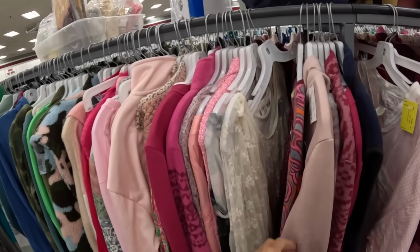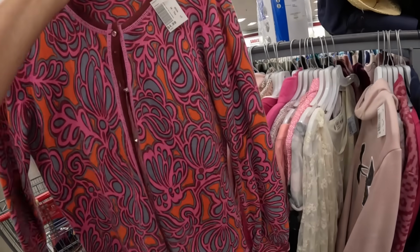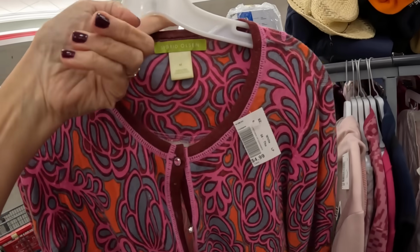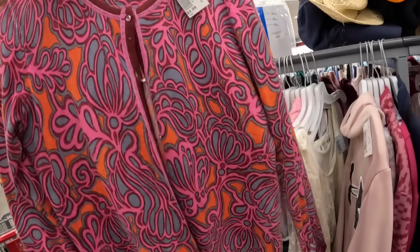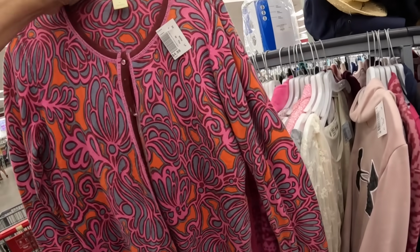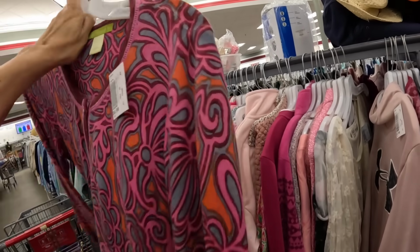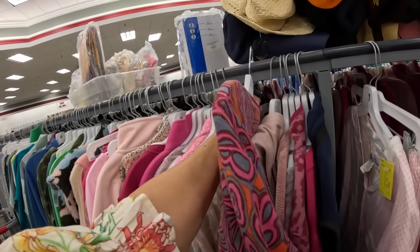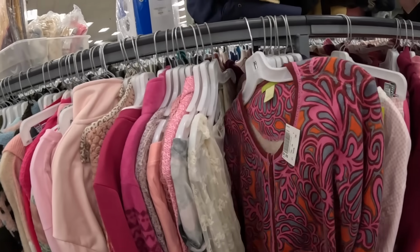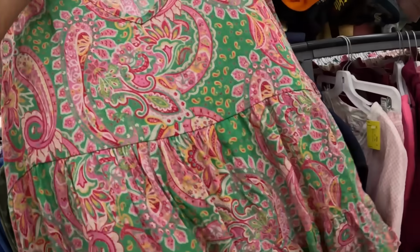Like magic, we are in the sweaters. It's not really magic, it's chaoticness. Okay, this is Sigrid Olsen. My hand is probably in the way of the tag. I used to pick this name up a lot. The prints are always gorgeous. These do not fly out of my store, so I've stopped picking them up. I think it's just that I like this pattern in this color. I don't know that many people wear big, bold patterns anymore. Maybe they do. Lilly's a bold pattern.